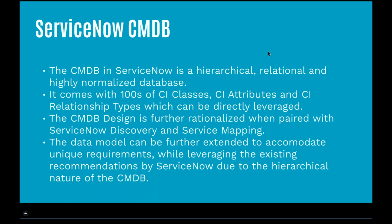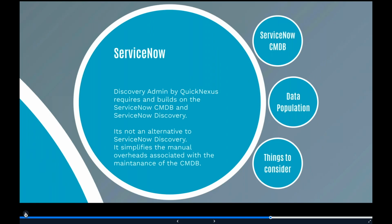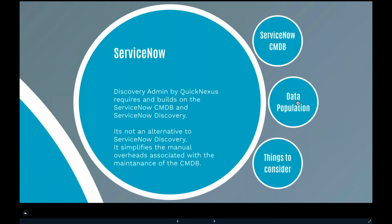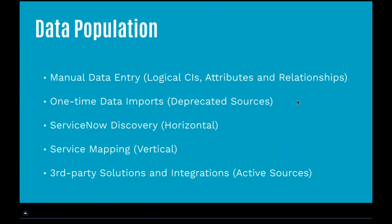And if you take this approach towards thinking about the CMDB and the design of these attributes and CI classes, you're already 10 steps ahead of anybody else who isn't. So with the CMDB taken care of and the design in place, you obviously are thinking, okay, I've got to populate that data, right? So here are 5 things that you need to think about when you're populating data. And I'm going to go over these very quickly.